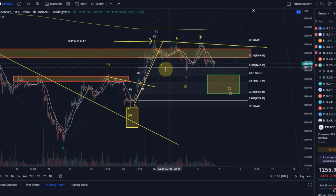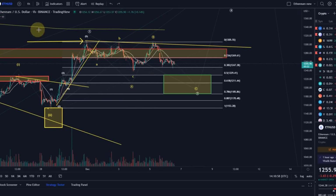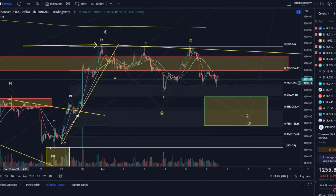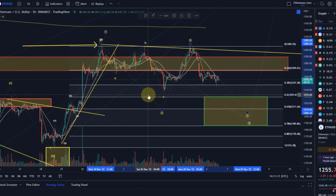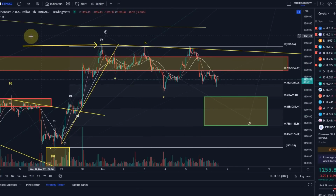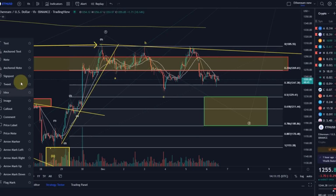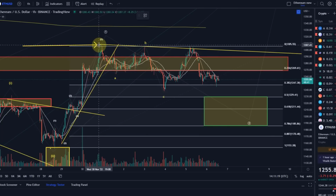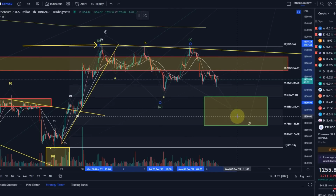Okay, what is the subwave count for this wave 2? And to be fair, maybe it's not an ABC, just looking at this. Maybe it's rather a WXY pattern. This first ABC can stand where it is. So the sell-off is not impulsive enough yet. Consider it an ABC. But WXY.